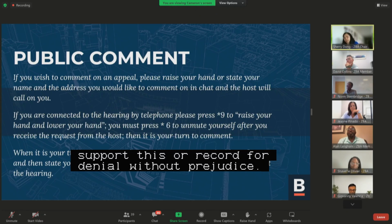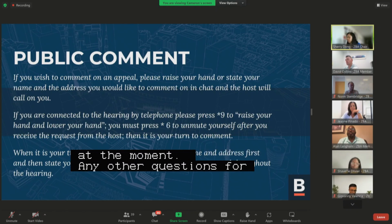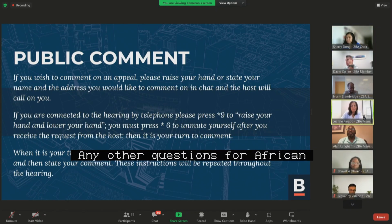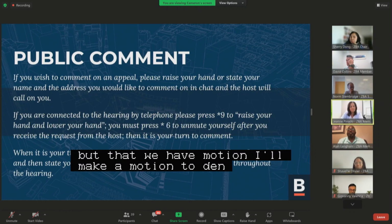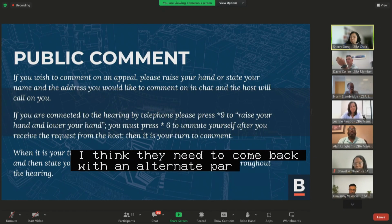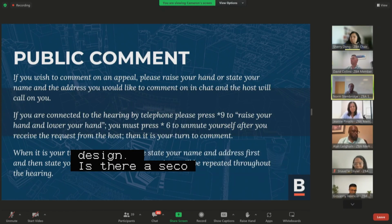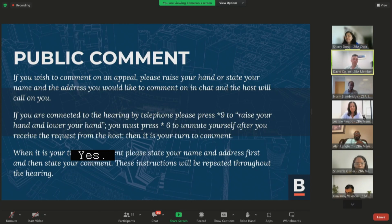Okay. Any other questions for the applicant? With that, may I have a motion? I'll make a motion to deny without prejudice. I think they need to come back with an alternative parking design. Is there a second? Second. Mr. Stembridge? Yes. Mr. Valencia? Yes. Mr. Langham? Yes. Mr. Collins? Yes. Ms. Olivier? Yes. Ms. Panato? Yes. Chair votes yes, the motion carries.